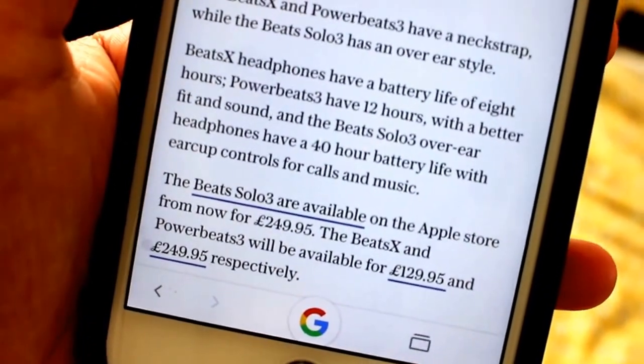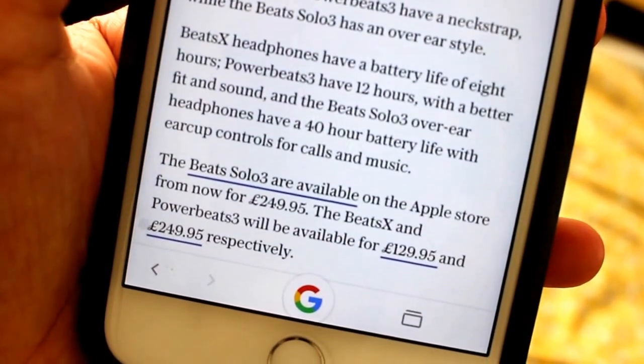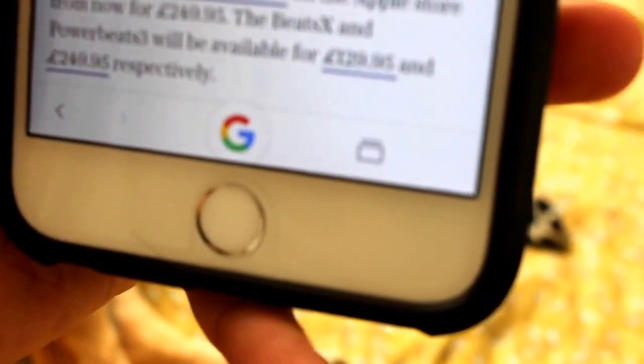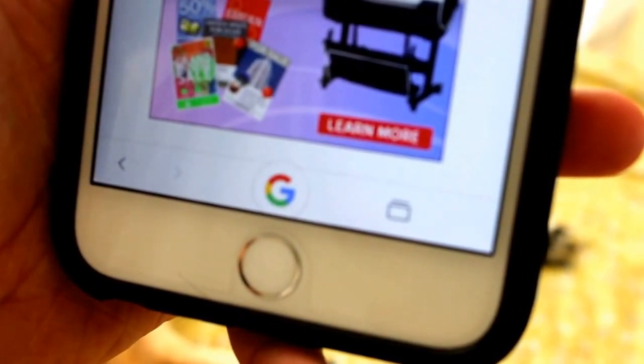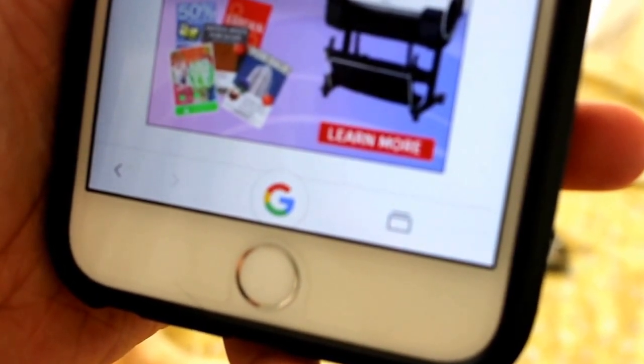So Beats X headphones have a battery life of 8 hours, and the Powerbeats have a 40 hour battery life. Oh, there's a 40 hour battery life, with ear cup controls for calls and music. The Beats Solo 3 are available on the Apple Store from now for $249. The Beats X and Powerbeats 3 will be available for $129 and $219, respectively.